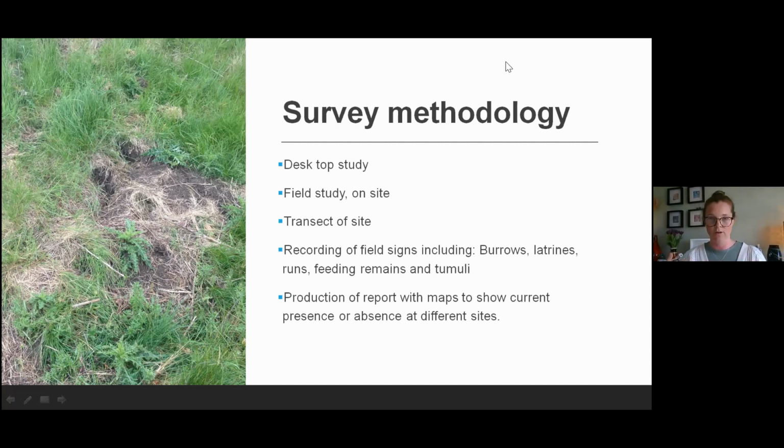and collect all the current and up-to-date data of the site during a field study as well. And that's usually carried out by 2 people. The reason it's 2 people is actually because it's a kind of health and safety thing, because it's an urban site. 2 of you have to stay together, distancing yourself about 5 metres apart and crossing the various sites in a transect, looking for field signs, burrows, latrines, runs, feeding remains, and tumuli, which is such a strange word.